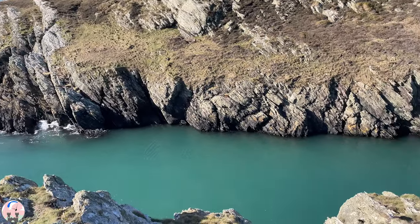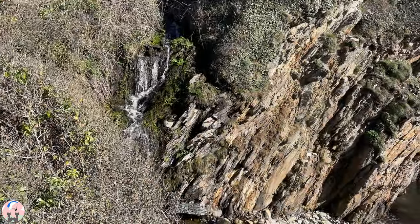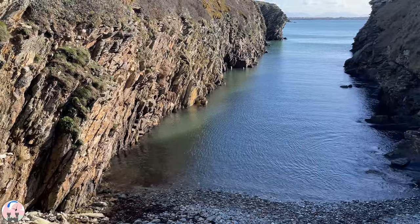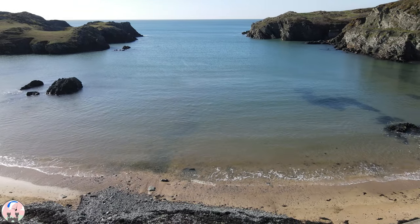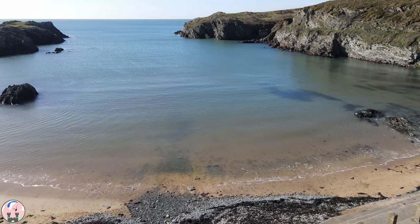Along our route, we discover spectacular hidden coves and shale beaches, some of which only reveal their secrets at low tide. As we place our footsteps on these golden sands, it's hard to comprehend such tremendous settings.